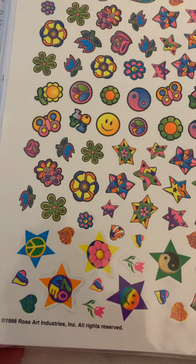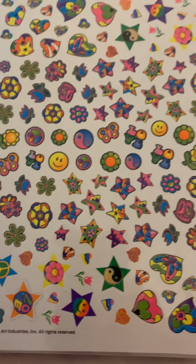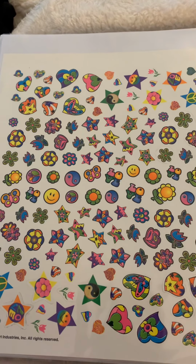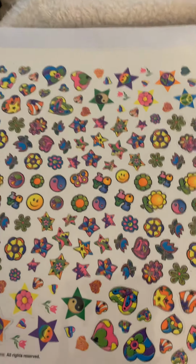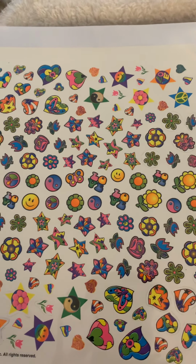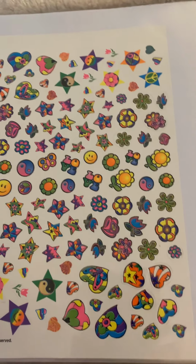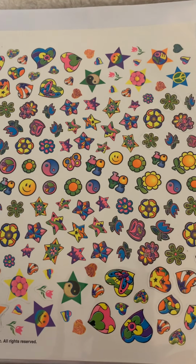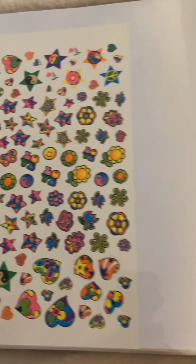The brand is Rose Art from 1998. I believe I got this sheet and maybe a couple other sheets, though they might not have been complete, from Goodwill. When you're at Goodwill, check the stationery section in the children's section. I believe Rose Art would sell craft kits with stickers and markers and crayons and things like that.